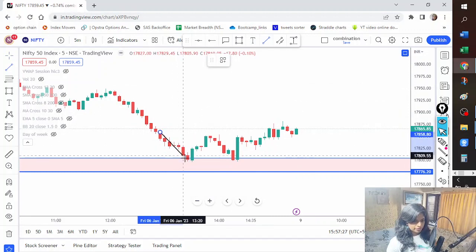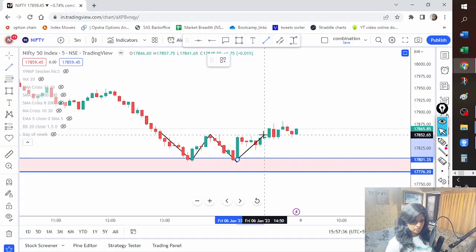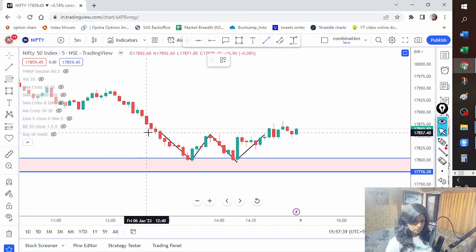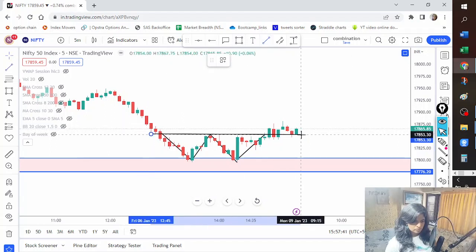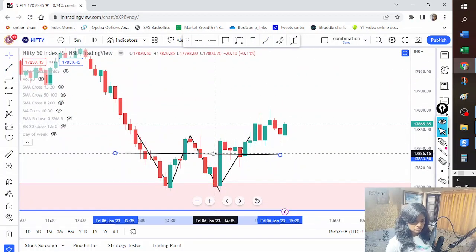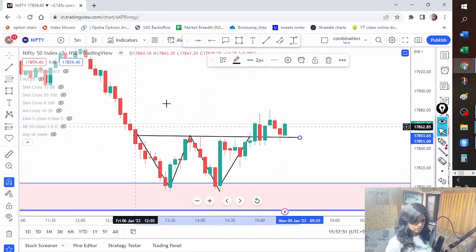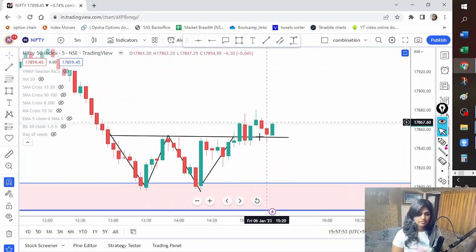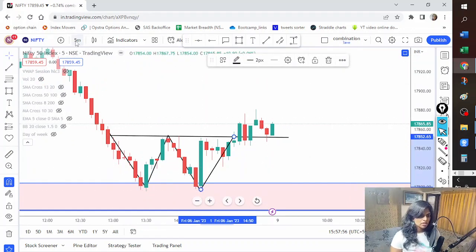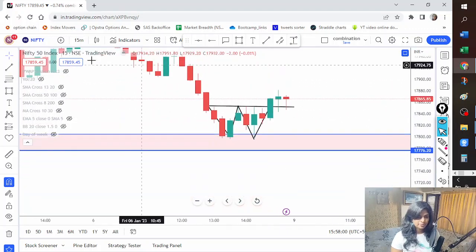Just a second, I'll draw from this particular trend line. Yeah, so on a 5-minute time frame there is a clear breakout of this W. Again, let's go and see whether there was an RSI divergence as well in Nifty, just like Bank Nifty.